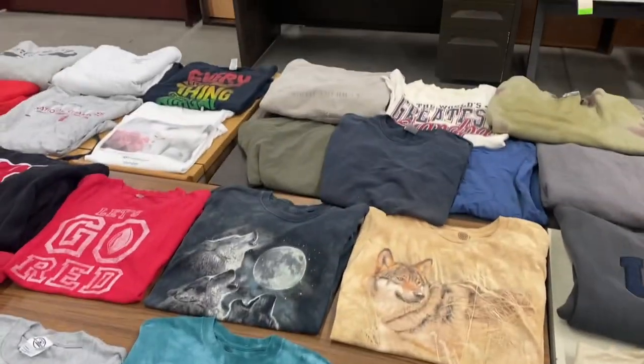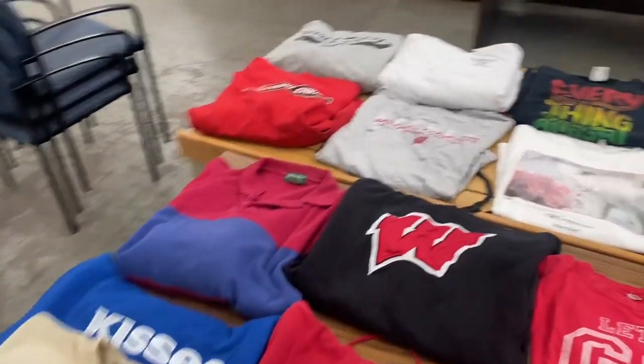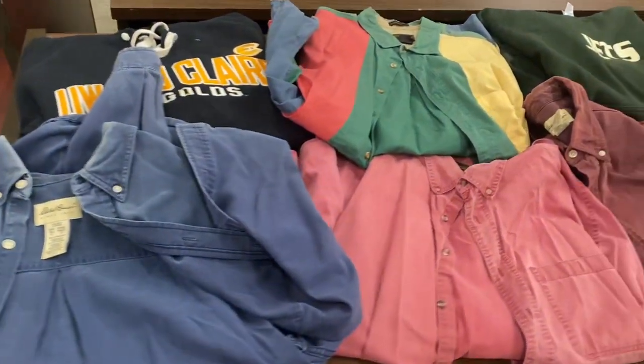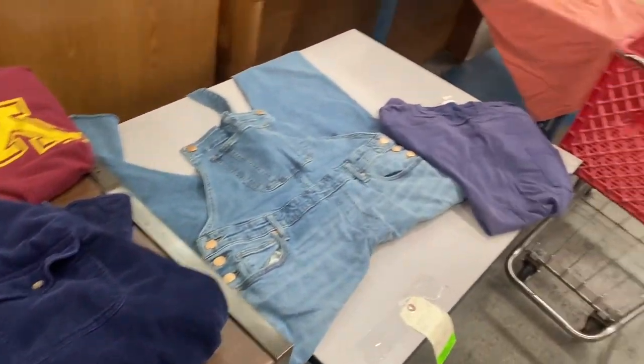I actually had another vintage t-shirt that was a Hershey's advertising piece that a guy bought off me for $30 cash today. I didn't get a chance to show that in the video. Here's some vintage Eddie Bauer button-ups. So like I said, all kinds of good stuff.